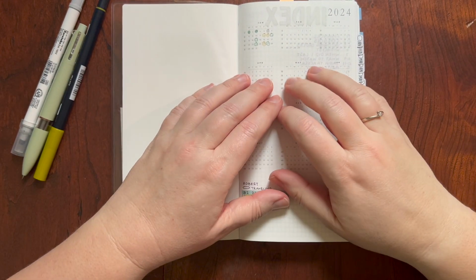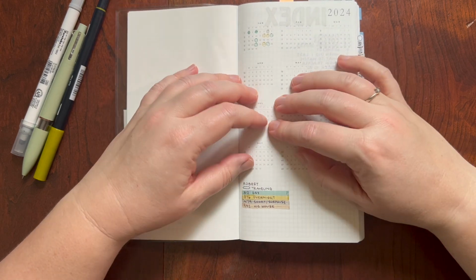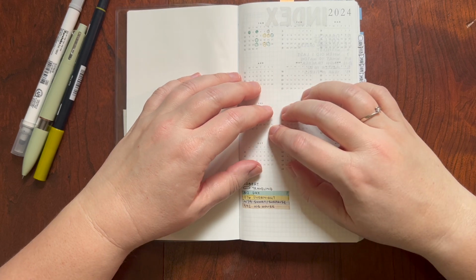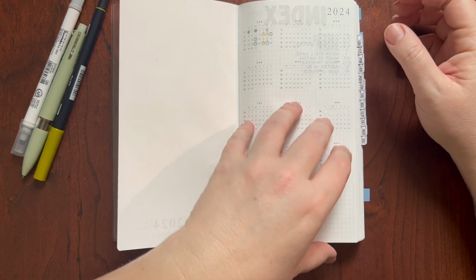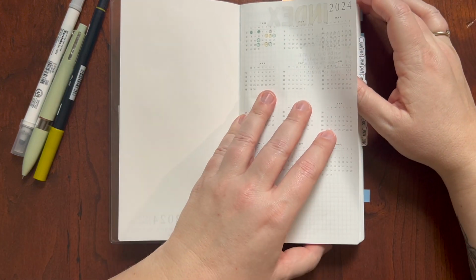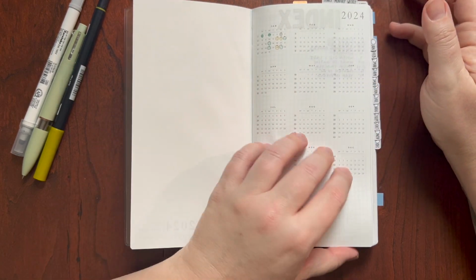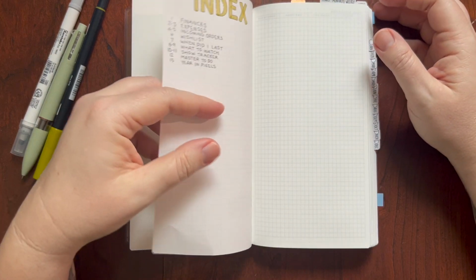Oh man, I'm way behind in this. Basically, what I do on this page is related to my partner. If he's traveling, I circle it with a black pen and then just kind of track our time together. But I didn't even do last month. So then I will have to go through my planner and see if I care enough.